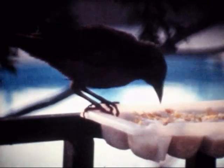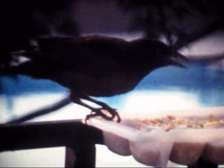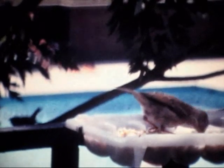This is the scene from our main window. You can see the pool in the background, a little rail on a veranda we had, to which we have attached a makeshift bird feeder, an ice cube maker filled with birdseed. There we see what I believe may be a crow, and these possibly chickadees. Wendy is much better at identifying birds, but she is working hard.